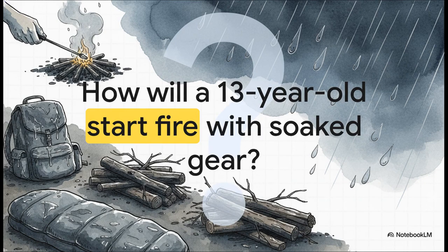With his clothes absolutely drenched, his gear dripping wet, his firewood soaked, and a damp sleeping bag, how on earth is a kid going to start a fire? Without a fire, there's no warmth, there's no dry clothes, there's no hot food. The upcoming Alaskan night will be agonizing and potentially lethal. Every survivalist knows this golden rule. Wet wood is your ultimate enemy.